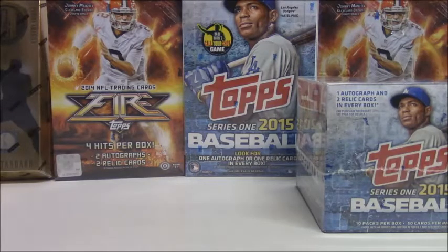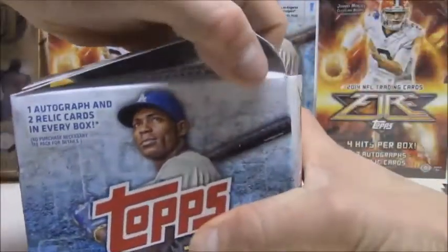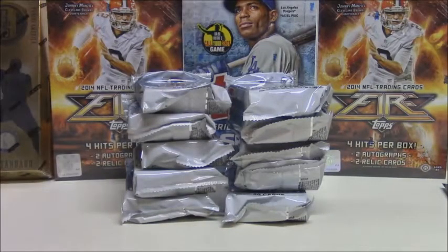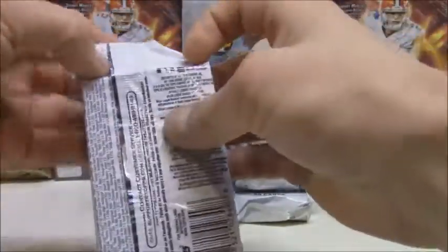One box left. Here we go. What else can we get? I'm gonna have carpal tunnel. It's all this base.